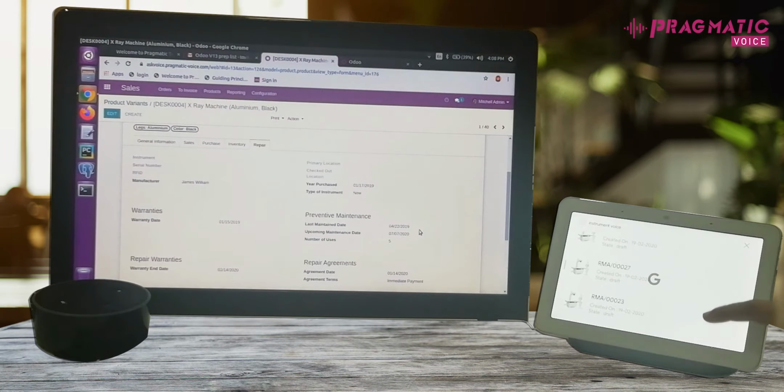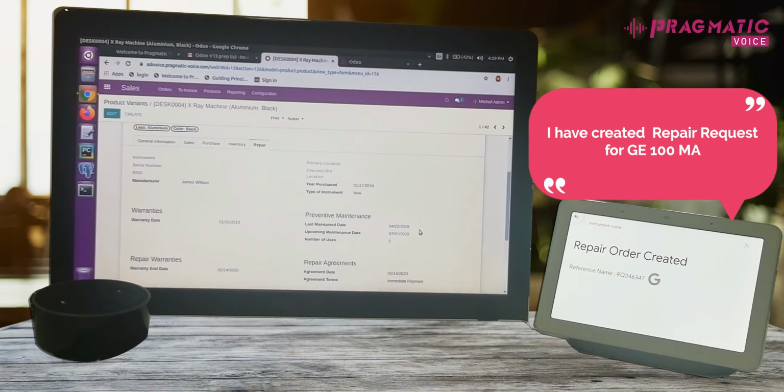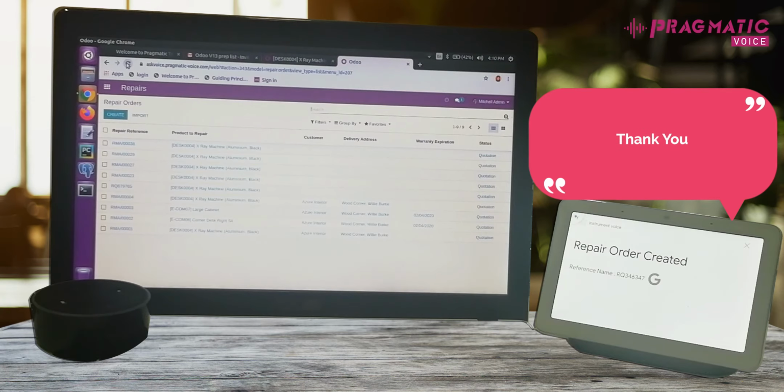Hey Google, open Instrument Voice. Hello, welcome to Instrument Voice. What can I help you with? Create a repair request for GE100MA. What is the product quantity for the model? 5. What is the repair type, on-site or off-site? On-site. So the product quantity for model GE100MA is 5 and the repair type is on-site, right? Yes. I have created a repair request for GE100MA. The repair reference is RQ346347. Thank you.